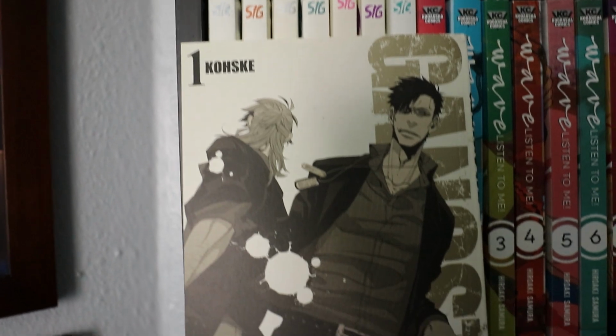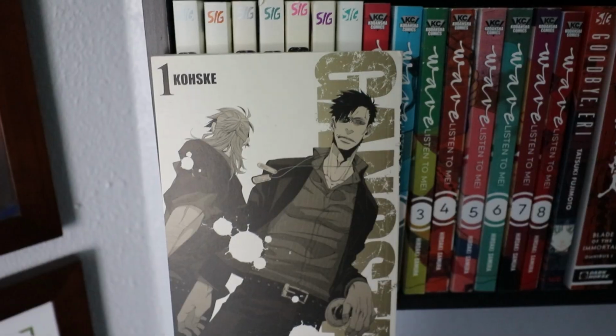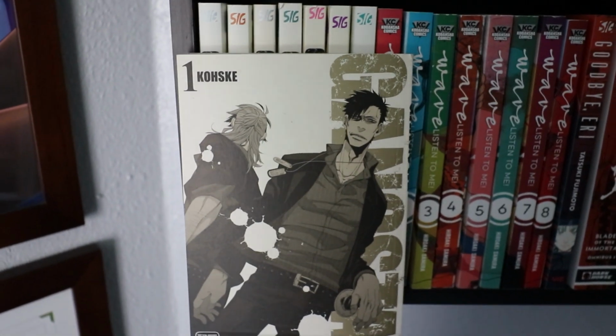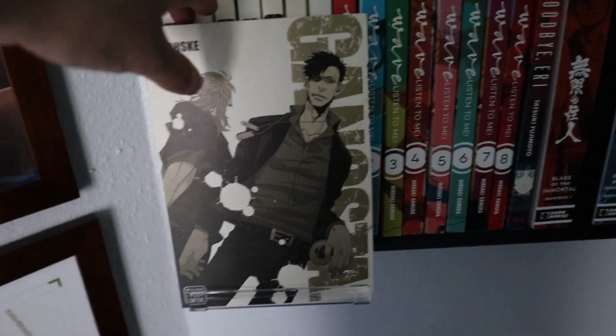And now for my last manga, and that will be Gangsta. Gangsta volumes 1 through 8. And yeah, when I bought this one, I didn't know it was on hiatus. So that's gonna be a little awkward when I read it and there's nothing else to read after. But, you know, I'm still gonna read volumes 1 through 8.